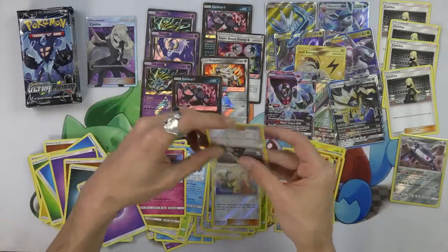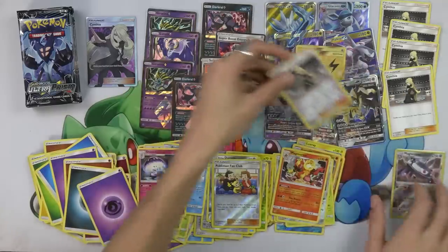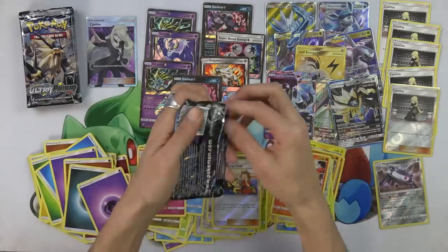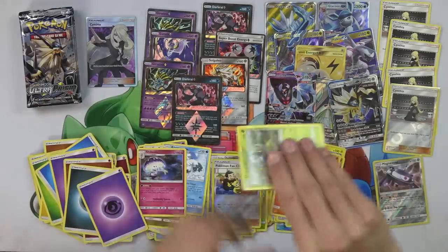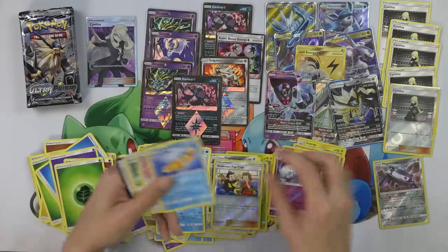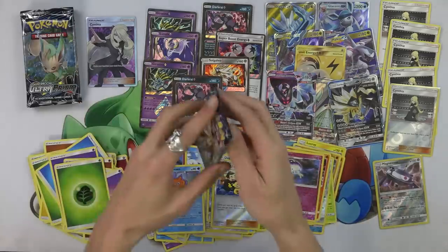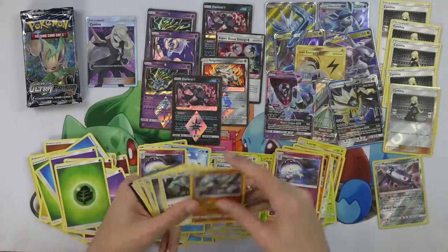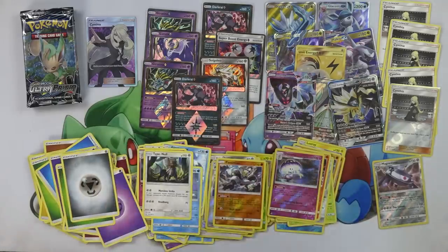Well, that is a playset of Cynthias out of that side of the box. Two regular, a reverse holo, and a full art. Ooh, this box was good. Good, good, good. And, whoa, where is the Weavile? Did I miss it? I'll check the Weavile. But at least we got that. Type: Null. Orenguru.